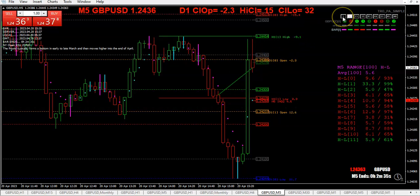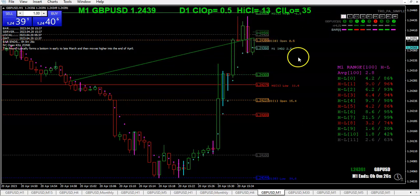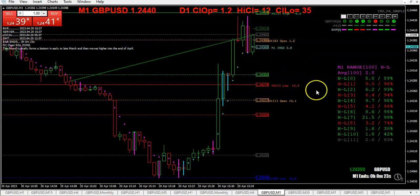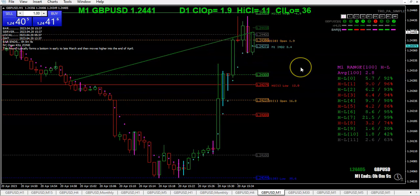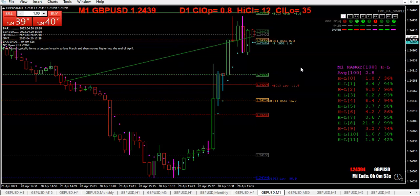If you flip over to the 1 minute chart, you can see that right here. And we've got an outside bar, back across the open. So you have to look for a breakout here or a breakdown here. Break to the upside or break to the downside. And keep in mind, price most likely needs to range.